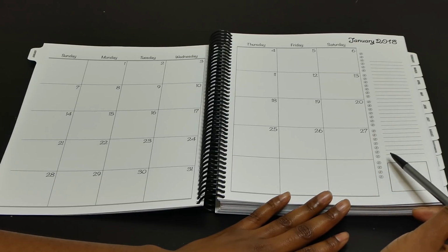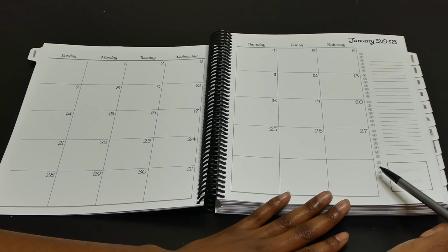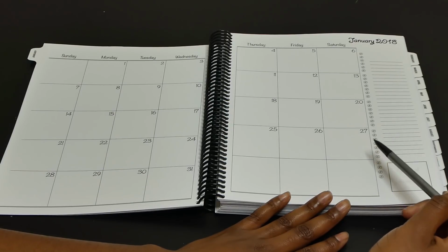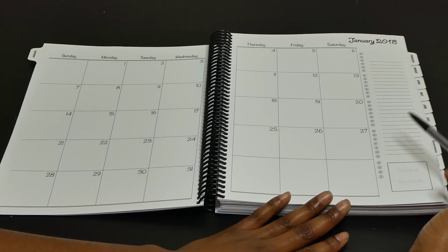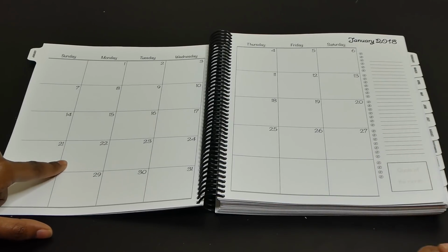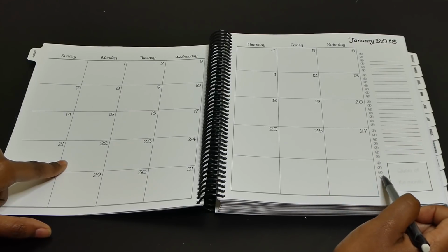So as people are going on their financial journey, maybe you have some kind of spending problem, maybe you don't. I know for me personally, I don't really have a spending problem, but I do like to track which days I have no spend days. And so all you're going to do is go to the dot that is associated with the day, and just color it in. And so that's a really, really easy way for you to track your no spend days.